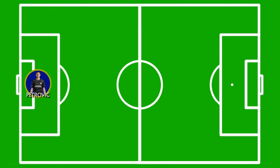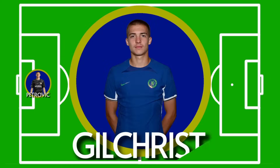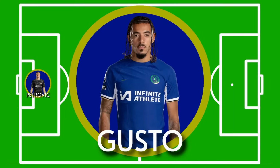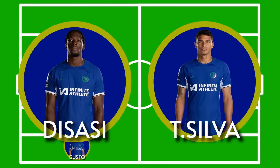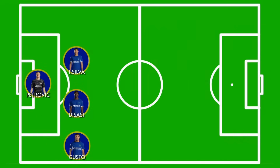Now, the back four will be changed from the starting 11 against Preston in my opinion. Despite his really good performance, in a game of this magnitude I think Alfie Gilchrist will drop out of the side, and Malo Gusto will return to the right back spot. Gusto wasn't great in left back except for his assist, and I prefer to see him on his favoured side for this one. The centre-back pairing will change for me. Disasi will retain his place in right centre-back, but I believe Thiago Silva will come in to replace Levi Colwill in that left centre-back role.